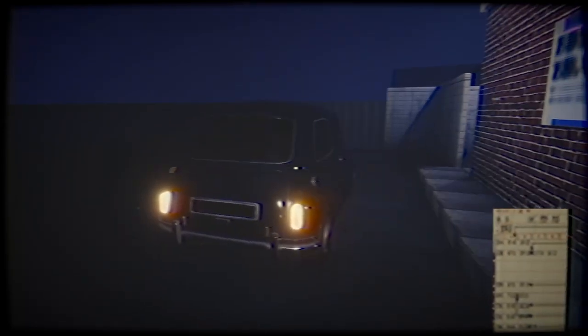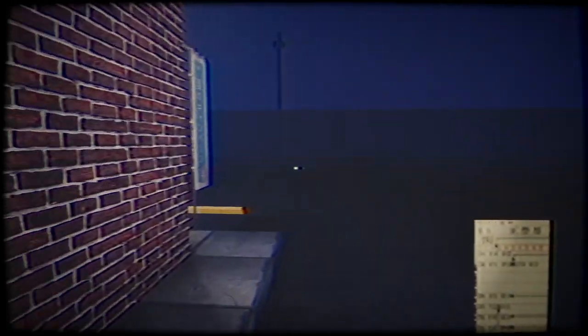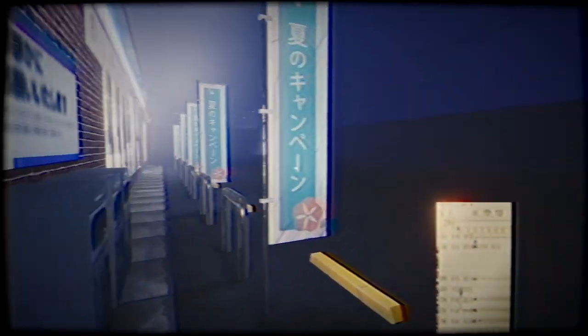Oh, right. It's an invisible wall. We can't really do anything with the car. Oh, what's this? Sign up here. Which we can't make out any words on it. Okay, never mind. I can't do the sprint anymore. Okay, I still have this ticket and I don't know what I'm supposed to do with it.